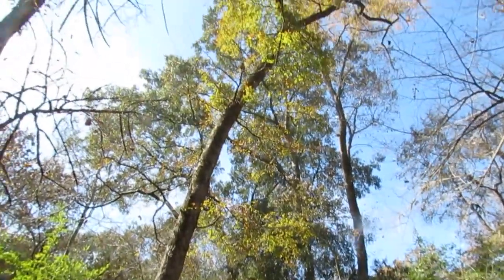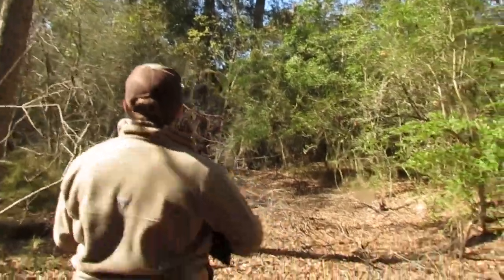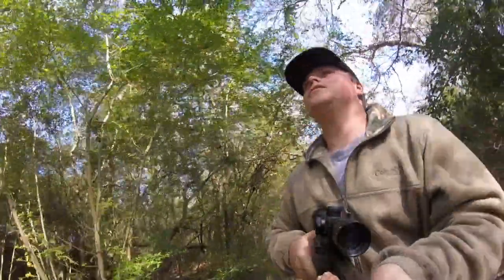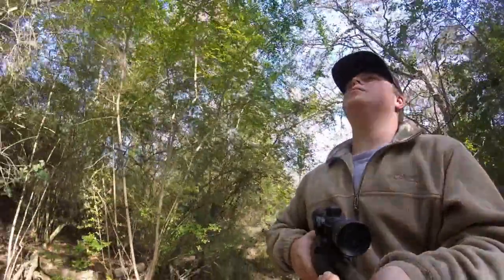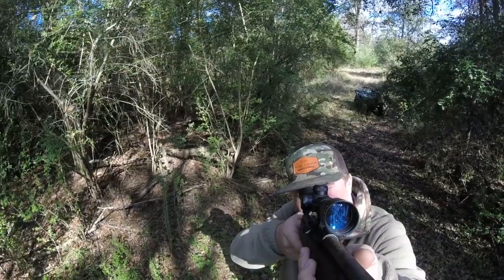We got one barking at us right now somewhere up in here. Yeah, I see. Look at a squirrel nest right there.